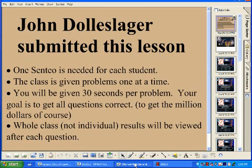but it's kind of nice and it promotes a little more class engagement. And then the class is given problems one at a time. There's 30 seconds per problem. Your goal is to get all the questions correct to get the $1 million, of course. This is a little different in terms of the whole class. Not individual results will be viewed after each question. Because with the Centio, you can get the results from each question on how many get it correct and how many don't. In this case, we suggest anonymous when you log in for the Centio.